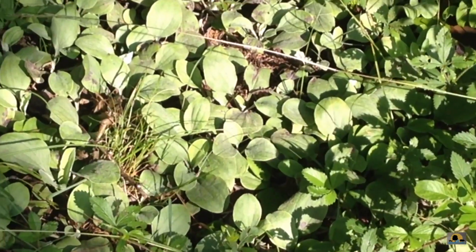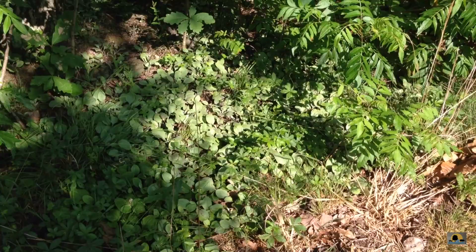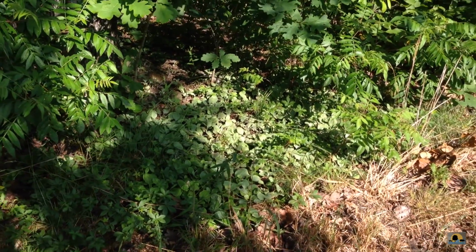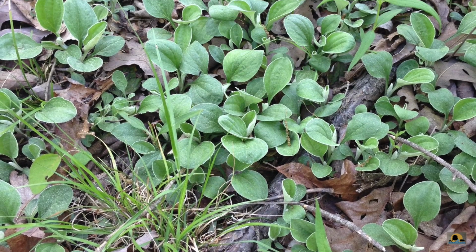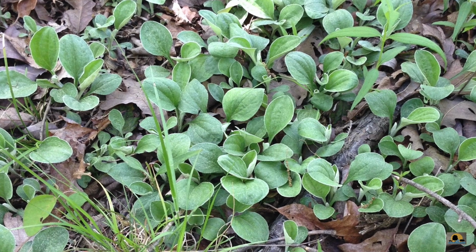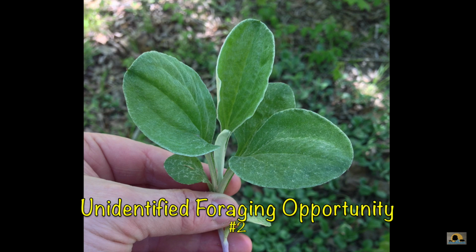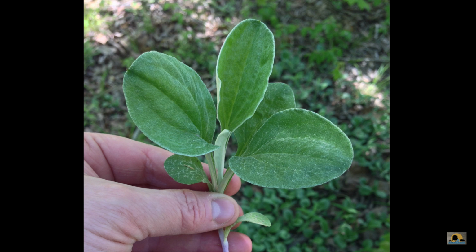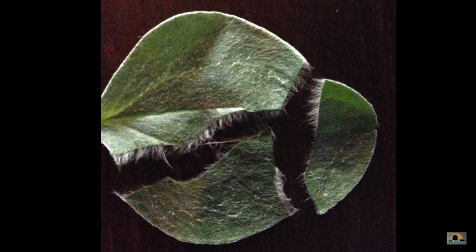Now here is the little plant that has continued to elude me, trying to figure out what it is. I can tell you what it's not with absolute assurance. It is not mullein. Even though it is fuzzy, it is not mullein. I have gotten out all of my medicinal herb books and a lot of other foraging books, and I have looked this little plant up everywhere I can, and I cannot find what it is. Now, I'm going to take a wild guess that it must be in the plantain family.